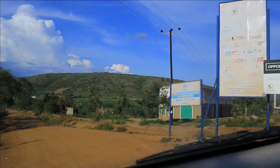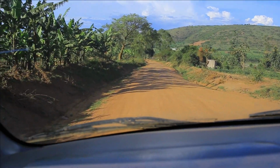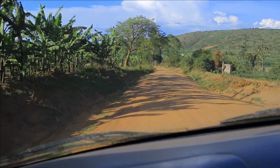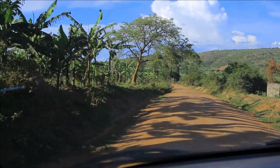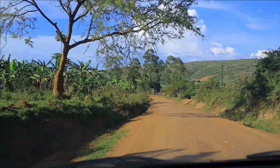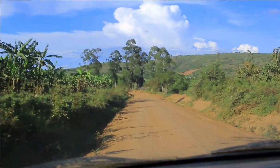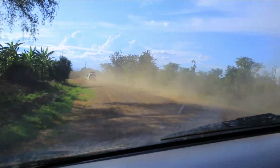So I'll just take this road, and yeah, I'll just continue like that. So this should be my right direction. That must be one of the buses that bring the refugees here.